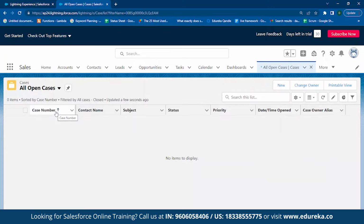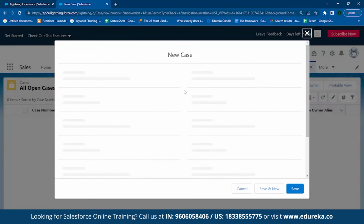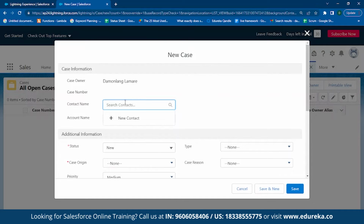Now as you can see here, there are no new cases since I have done this with a new account. So let's quickly create a new case by clicking New on the right-hand side of your screen. Now you can see here the contact name and account name. They are the important details to be filled out. Now account name stores the information of the customer.